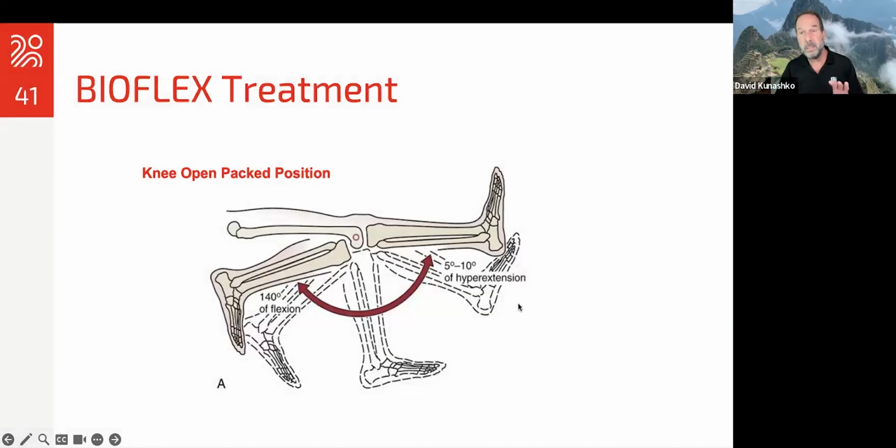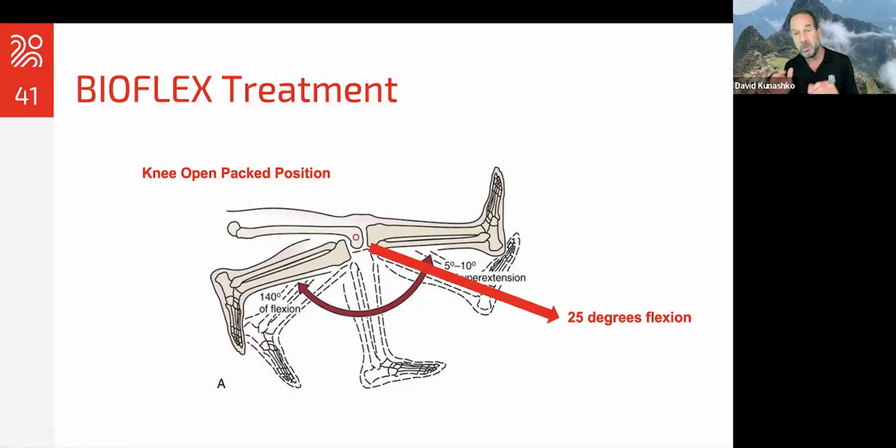When you treat the knee, you want to position it in what's called an open pack position, or about a 25-degree flexion. So you can see this arrow going from the extended knee and opening it up to about 25 to 40 degrees. That's the position I'd like you to put the knee in. So shove some pillows under the knee to open it up, to allow light to get into the joint.